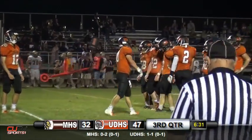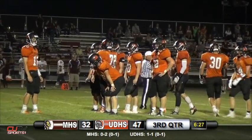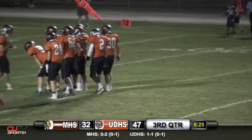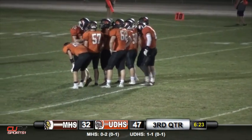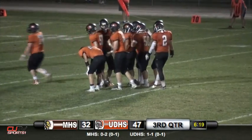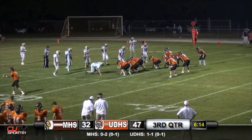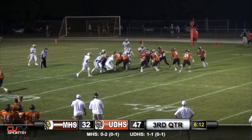This running attack for the Trojans, we were talking about it in that first half of play. It seemed like Millersburg was running the ball pretty well. They were getting some decent gains on the run, and now it's switched over to the Trojans, and the Indians are now working in the passing game, so kind of switching the playbooks around for either side.